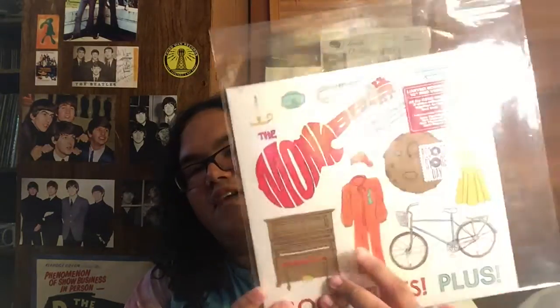Next, show a record store purchase. Going back to the Monkees, I got Good Times Plus. This is on a flesh-colored vinyl. It's very, very interesting. It's a 10-inch. I feel like I should show the vinyl since it's colored. Yeah, on this nice, almost pinkish vinyl. I really like the color on it. You don't see that on vinyl too often for a color like that.